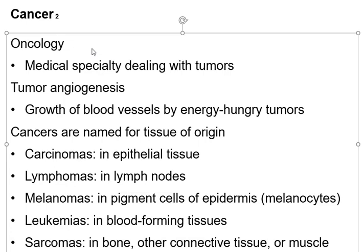If you could figure out a way to keep blood vessels from growing into the tumor, it will slow the growth of the tumor because the cells can't divide if they don't have food.